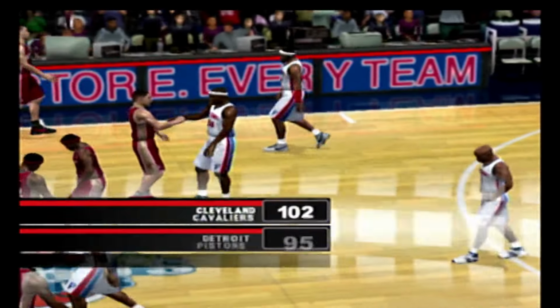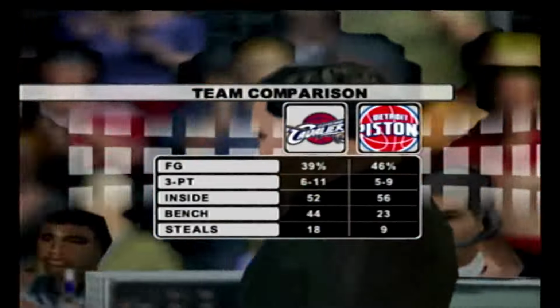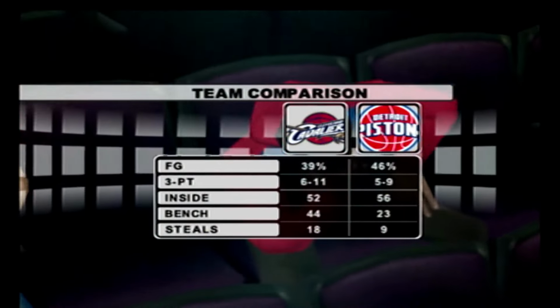That's the game. The Cavaliers beat the Pistons 102-95. It was a hard-fought game. You got that right, Kevin. The Cavaliers were relentless. They pressured the ball nonstop. Traps, double team, backcourt pressure. They did it all. You've got to give the D credit.